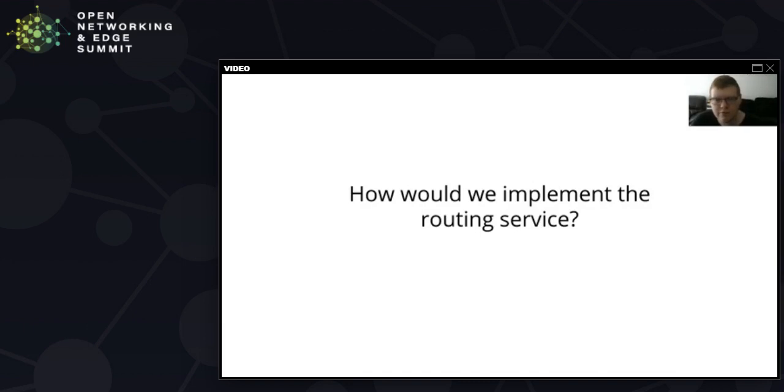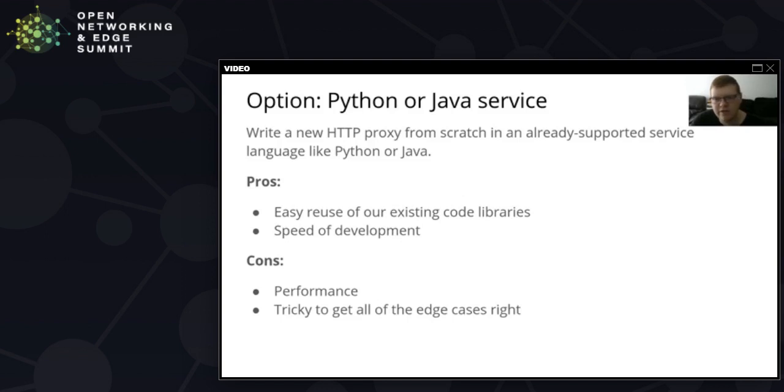So at this point, we're pretty happy with the architecture we've come up with, and we start thinking about how we would actually implement this. And this is the next big point on deciding if this is really something we think is worth doing. So the first option we considered was writing a new HTTP proxy from scratch in Python or Java. I think the reason this is so appealing to us is because we already have a lot of expertise in these languages, and also we have a lot of code written in them. And so it would be nice if we can reuse our existing code libraries and not have to re-implement those in some new language. Kind of the problem here is performance of these languages.